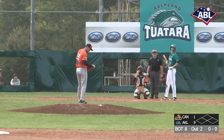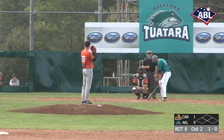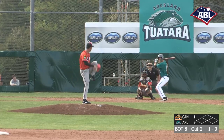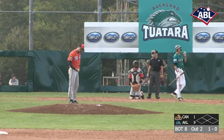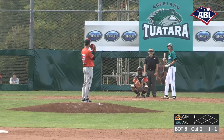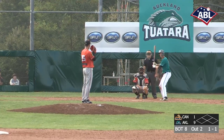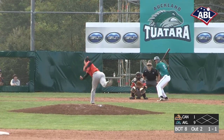Takes a breaking pitch inside. Max Brown getting a pretty good double down the left field line earlier on today. Looking to continue his good work at the plate. Swings through that one, head flying a little bit off the pitch. He also hit that one to the warning track in his last at bat. A little bit unlucky, but hit the ball hard. He certainly looks like he's becoming a bit more comfortable at the plate, seeing the ball a little bit better.